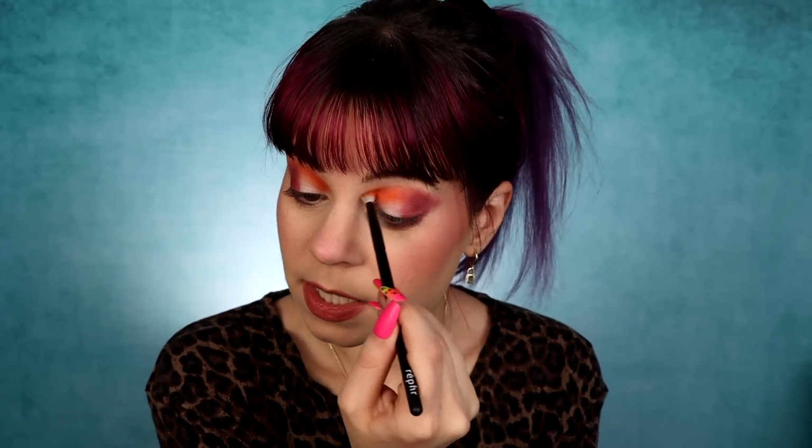I will say I feel like this palette is almost pressed a little bit harder than what I'm used to from Menagerie, because I'm not getting a lot of kick up in the pan, and I'm just noticing that now. And I don't think that's a bad thing at all. It's just a difference in the formula, but I don't feel like they're performing any worse or any better because of it. It's just a different pressing, I guess.